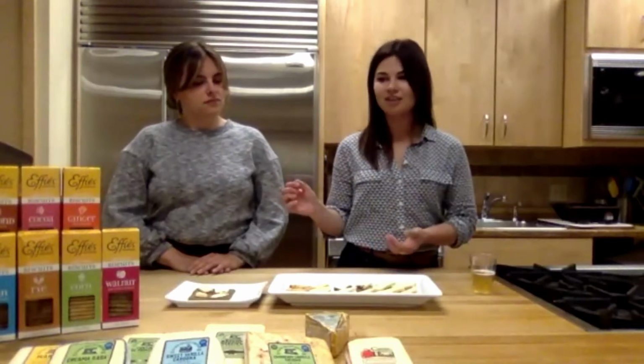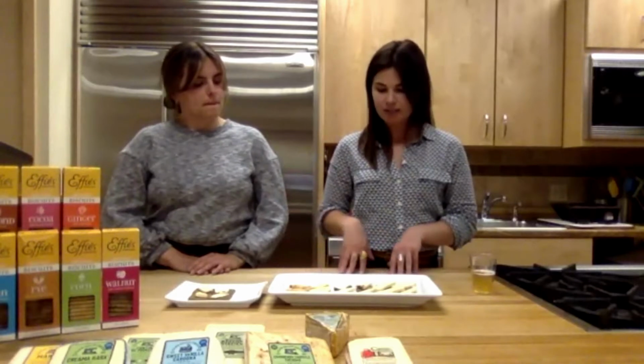I like to use this as almost a dessert cheese. So we like to pair it with jam, which is very fitting for this pairing. We also like to drizzle chocolate over it. And we really like this pairing because the butteriness really enhances the ginger flavor with the cracker.